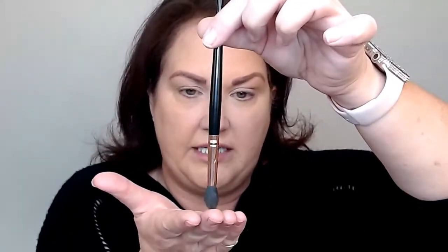Okay. So next I can go in with a blending brush, which is that one right there. When you put it in the color, you put it down like that. You want the color to the top or the tip of that, and that's going to help with blending. So I'm going to use kind of a medium brown and I'm going to do this in my crease. The first place that you put the brush is where most of the eyeshadow is going to go. So I want to do that from the outside and then start blending it in. And I'm blending almost in a Z or a V.